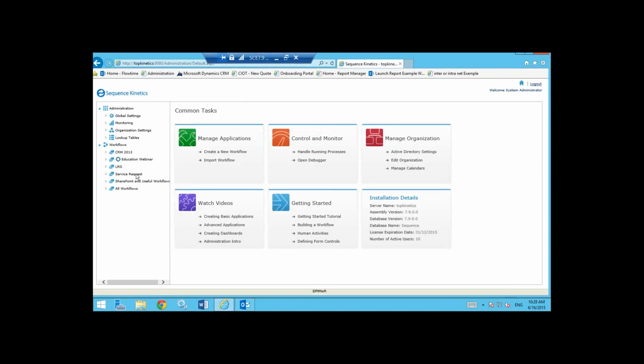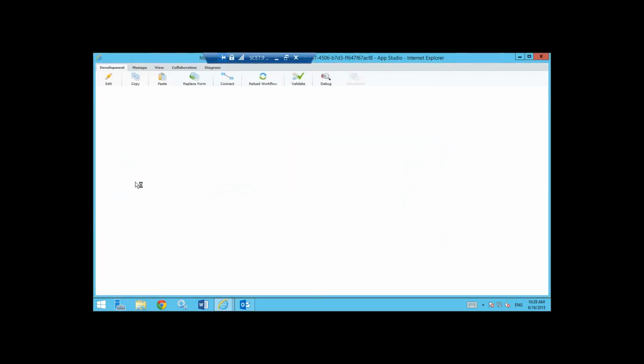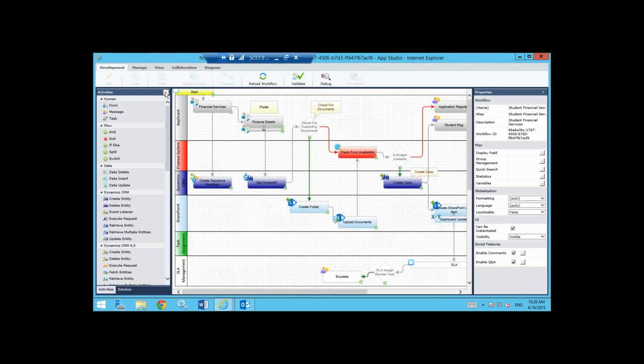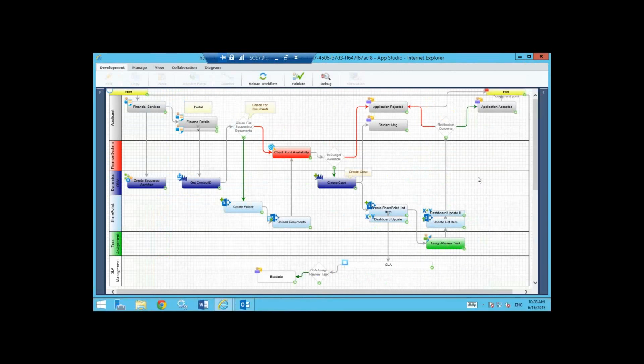So here we have our environment to be able to let me access the various workflows. I've got two versions of this particular workflow. We're going to be accessing version 1. The previous version was simply the development environment. The environment that we're loading up now, we call our App Studio, and this allows you to create the workflow in a Visio style, as you can see on the screen here.